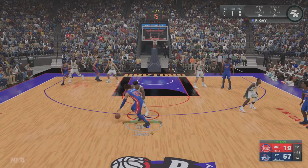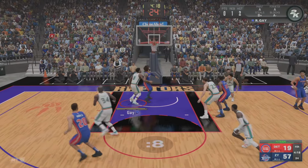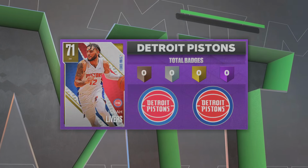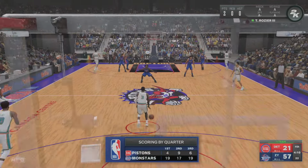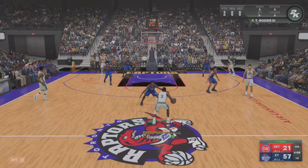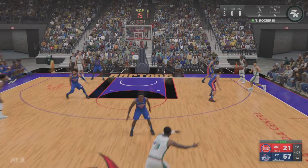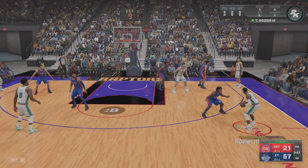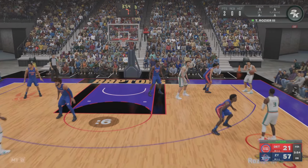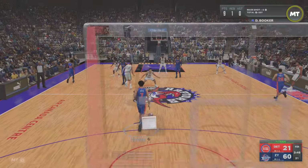Here's Livers. Pass to Knox. To the middle. Stewart trying to get open. Great pass to set up the lay-in. Pretty sweet pass there as Knox showing his ability to read the floor. About a minute played here in the 4th quarter. On the wing, Booker. Back to Rozier. Booker in the corner. Jacks up a 3. Another 3 for Detroit. This is what you like to see from Booker, just firing with confidence right off the catch.